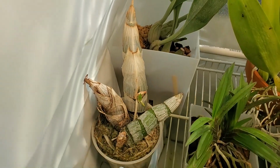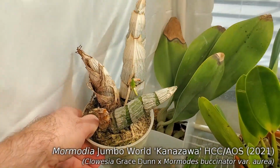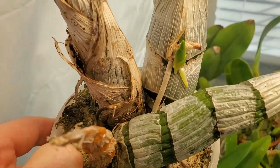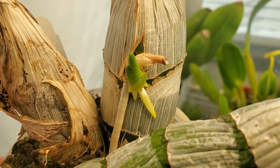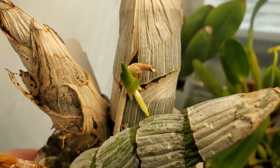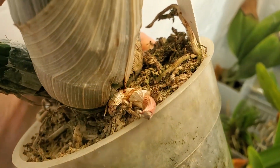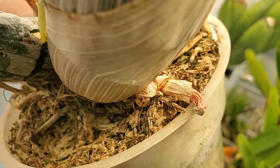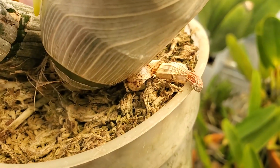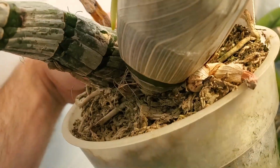And then here we got Mormonia Jumbo World. It had such a good year last year. It's doing weird stuff this year. So the newest growth looks like it's coming out of the flower spike on this side, and on this side there is a new growth coming out of the old flower spikes as well. So you can barely see a little hint of green down there.